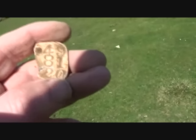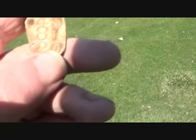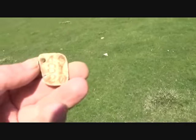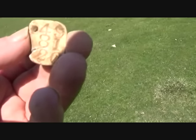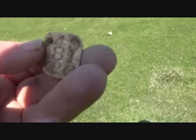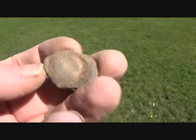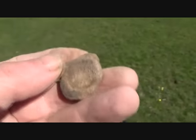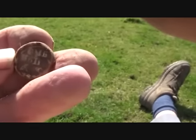These numbers obviously mean something, but I'm not sure what. 482 and 910 are fairly large numbers. I've just had another look at that. It could be 49, 81, 20. Which doesn't make much sense because a piece of cloth is long and wide and that's it. I think it's a bale seal. Pretty grotty. I keep seeing letters on it and then they disappear. Illusion.